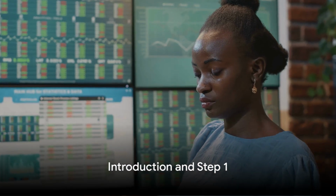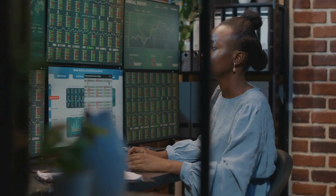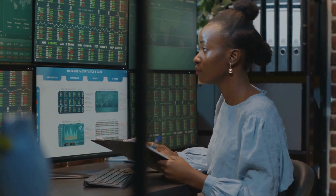Ever wondered how to build your own single stock portfolio? Or have been considering adjustments to your current holdings and need a fresh start? Stay tuned, guys, as we're going to delve into the step-by-step process that will help you build your own diversified portfolio of individual stocks. So where do we start?